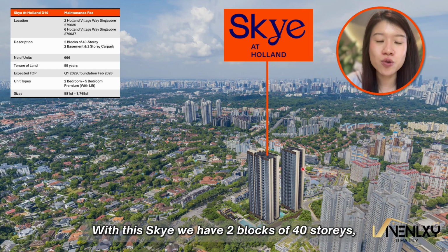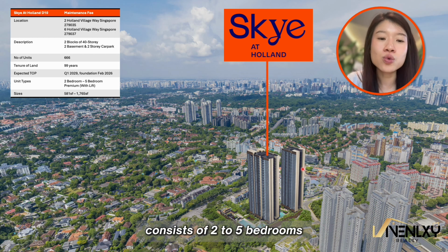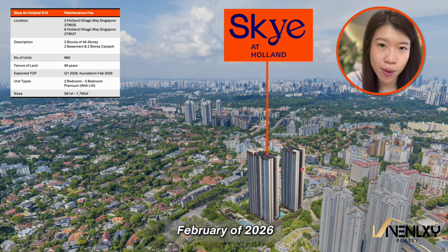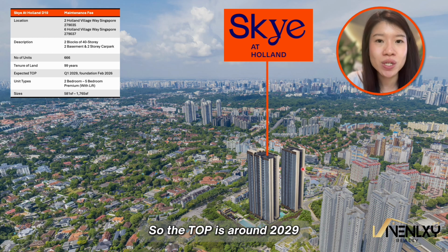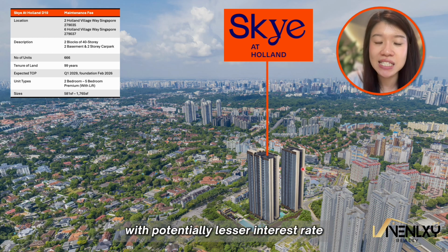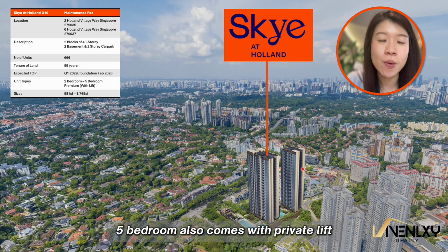With this Skye, we have 2 blocks of 40 stories, 2 basement and 2-story car parks, and it comes with 666 units, consisting of 2 to 5 bedrooms. The foundation will be starting next year, February 2026. So the TOP is around 2029, so you could enjoy the progressive payments with potentially lesser interest rate. The unit types are 2 to 5 bedrooms, and 5 bedrooms also come with a private lift.